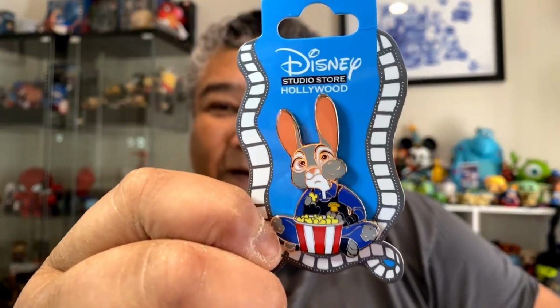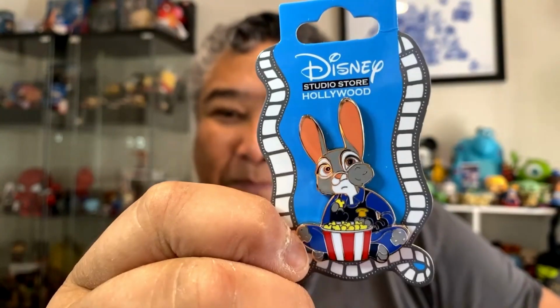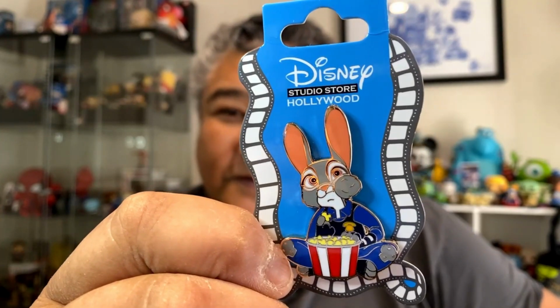And then another character that I got that I'm beginning to really love. And I'm also a big Jennifer Goodwin fan. I loved her in Once Upon a Time, and I think she's such a sweetheart. But anyway, a movie that I think is underappreciated. Some people think it's overappreciated, but I like Zootopia. And there is Judy Hopps eating popcorn. I thought this one was really cute, and I wanted that one.